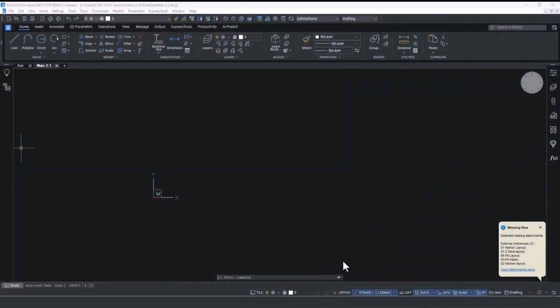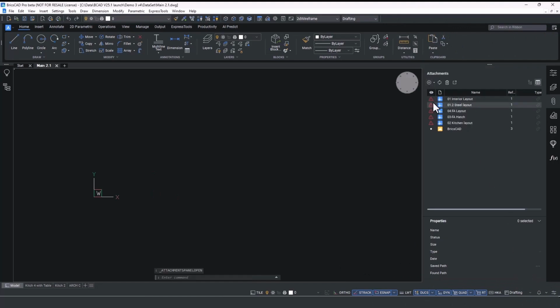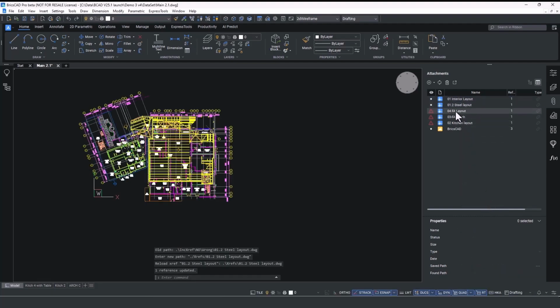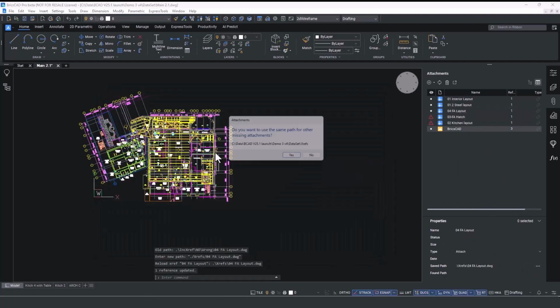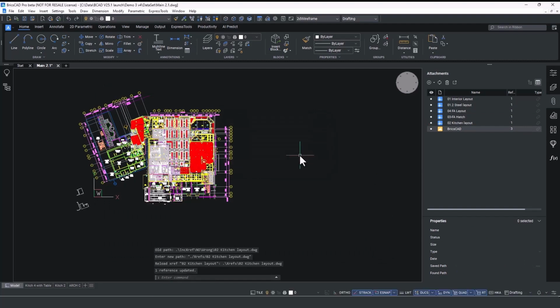Thank you, Don. Is there anything more annoying than opening a drawing and seeing that dreaded missing files pop-up window and those red triangles that mean the XREFs aren't found? BricsCAD V25 delivers enhanced XREF searching for those wayward paths. Let BricsCAD try to find the correct path by running an extended search, or locate a drawing and let BricsCAD apply that same path for the other missing attachments.